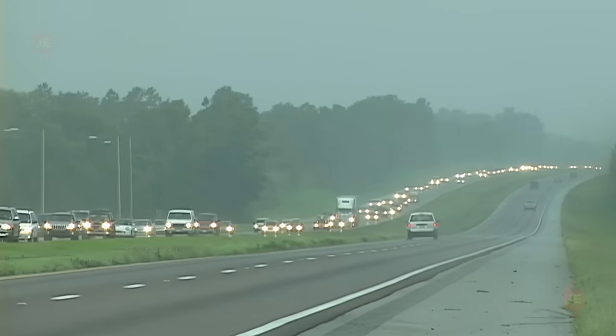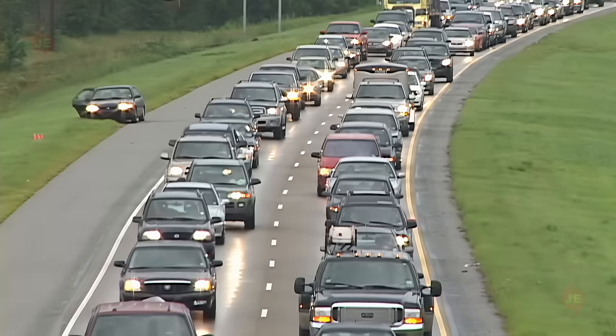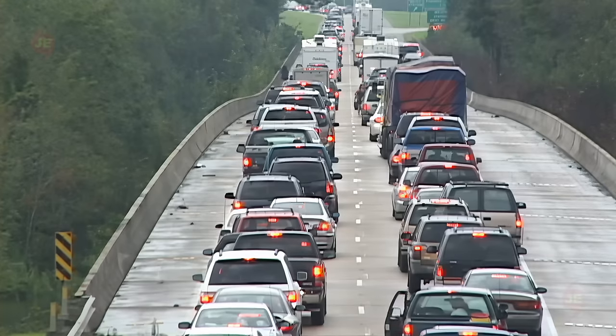The drive to Gulfport was smooth sailing, that is, if you weren't going east. I saw a 100-mile line of bumper-to-bumper evacuation traffic. The traffic went on and on.